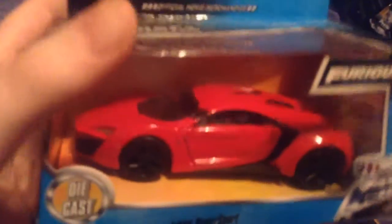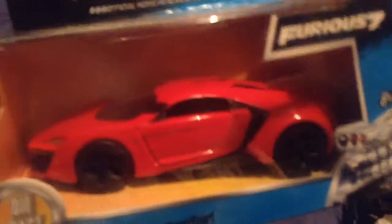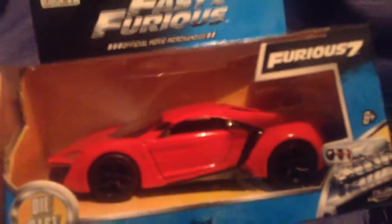We got the Lykan Hypersport from number 7. And the thing about the Lykan Hypersport is that it's from this automaker based in Lebanon called W Motors. They only made 7 real Lykan Hypersports, but for Furious 7 they used replicas. Because a real Lykan Hypersport is priced at about $3.4 million, so it makes perfect sense why they'd use replicas.